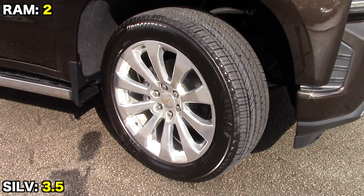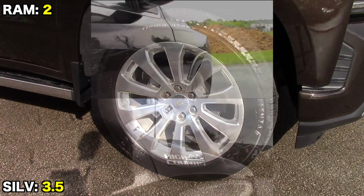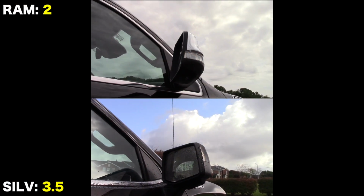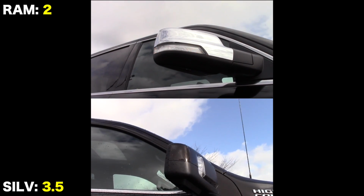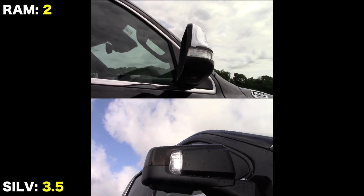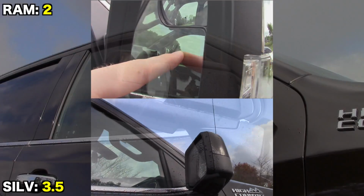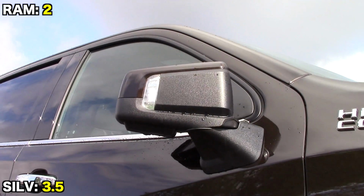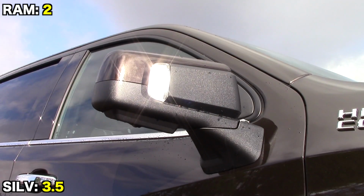Both models do also have ventilated disc brakes in the front and rear. Next up are the mirrors, where the roles reverse. Both have heating, power folding, and auto dimming. However, the Silverado's are mostly made from a cheap looking black plastic compared to the Ram's more upscale chrome cap. The Silverado does give you a side light, but it's also missing LED turn signals and the blind spot mirror that the Ram has.